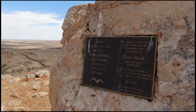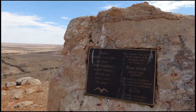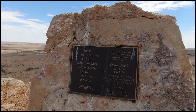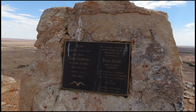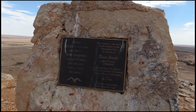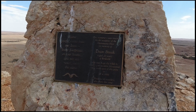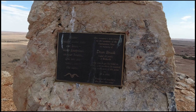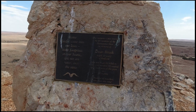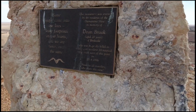Oh my goodness. Some people come into our lives, leave footprints on our hearts, and we are never the same. This monument was erected by the residents of Diamantina Shire in memory of Dion Brooke, aged 20 years, of Birdsville, who was tragically killed in a helicopter accident 18 nautical miles southwest of this point on the 25th of the 4th, 1996. Peace to all travellers who share this view.